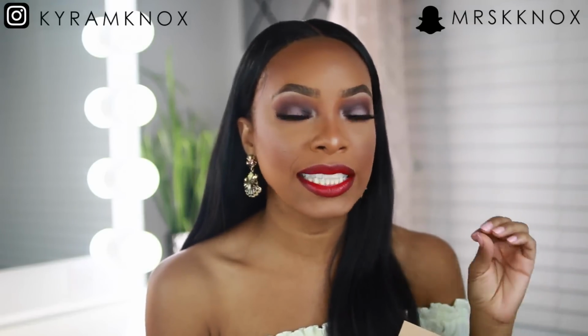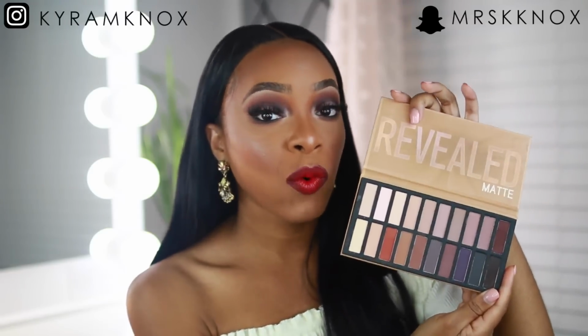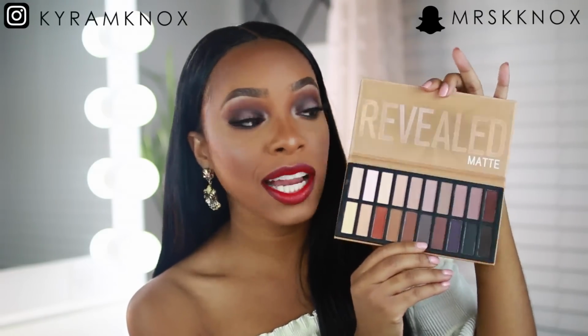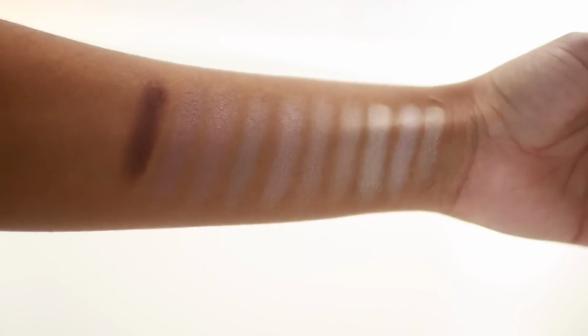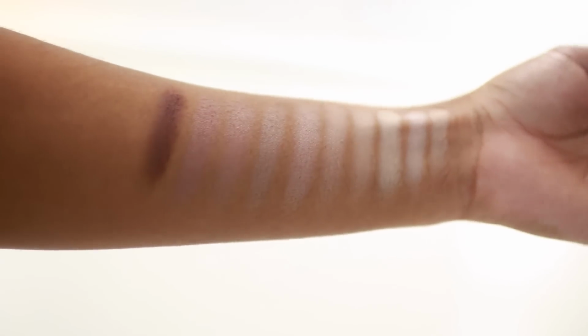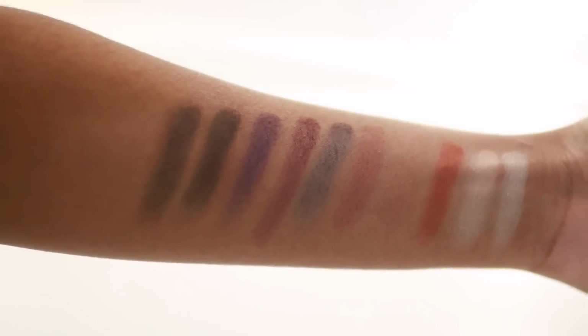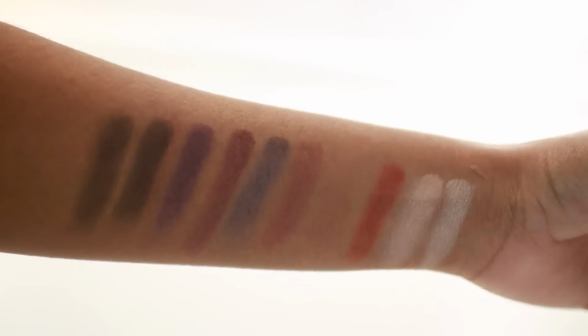I believe the exact price is $19.95. So right under 20 bucks, but you get 20 eyeshadows for that price. And they're a nice size pan and super pigmented. I'll go ahead and insert a clip of the swatches of all of the eyeshadows. You guys, the eyeshadows are absolutely gorgeous, super pigmented. They blend out amazing, and they're just super easy to work with. And again, y'all, it's under 20 bucks.